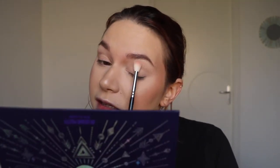First off, I have my base primers on my eyes as always, and I'm going to take the color Vanish, this one, just to set under my brows, so it will be easier after to blend everything. Okay, that's a perfect color for me because we can't see it, and that's what I want.